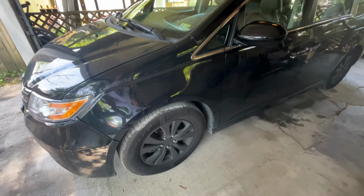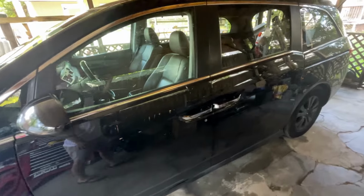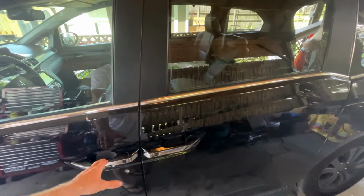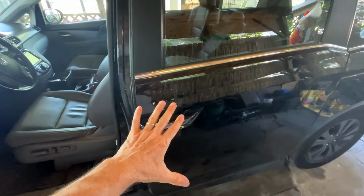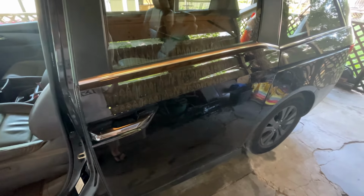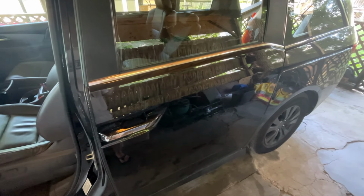This van here is our 2014 Honda Odyssey minivan. We purchased this just about 2 months ago, used, with about 197,000 miles on it. And everything worked great on the van until recently. This door back here, the sliding door, has started to have some issues. Now these issues are a little bit different than what I have seen in most videos, so I'll walk you through all of our symptoms and then maybe once I pull everything apart, what I find.